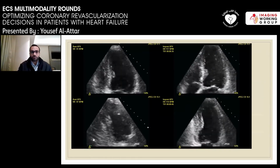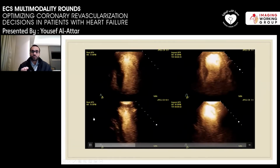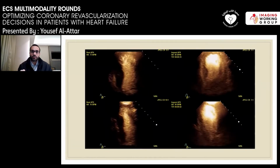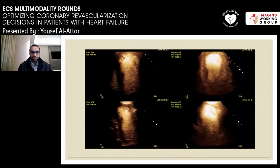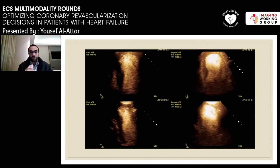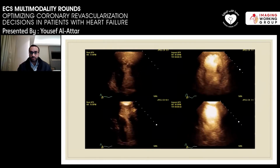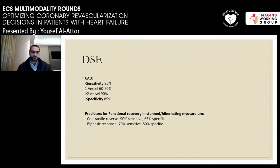Sometimes the acoustic window is not optimal, so this is to remind you that we can do stress echo with contrast. On the left side, it is again apical four-chamber with normal contraction at the apex, and to the right of it, this is with low-dose dobutamine. We see this complete akinesia of the apex.